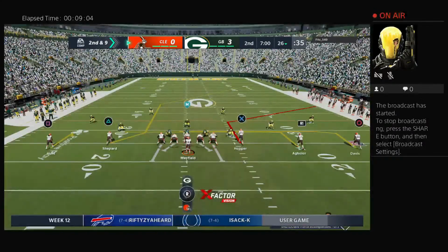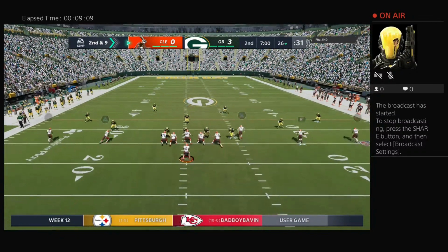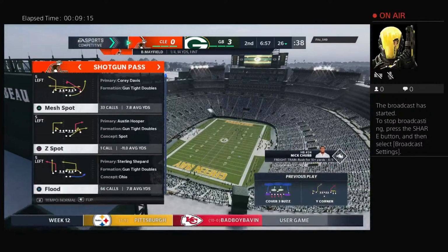The last play got just a yard. Here's 2nd and 9 from the 26. From the shotgun, it's Mayfield. Oh, the ball comes out on the hit, but they'll say it's incomplete.